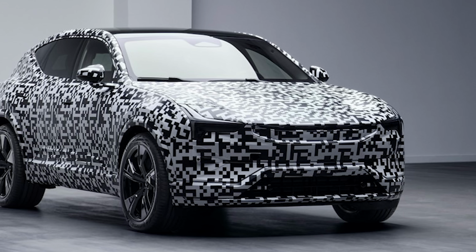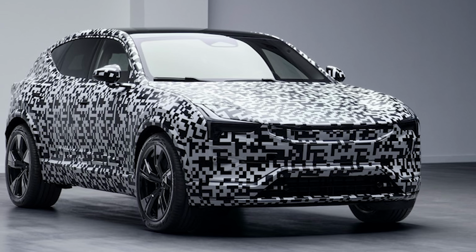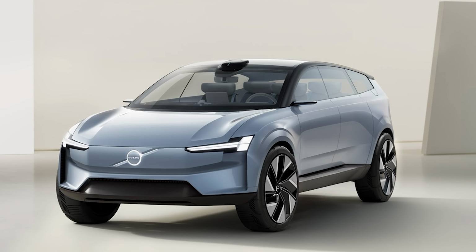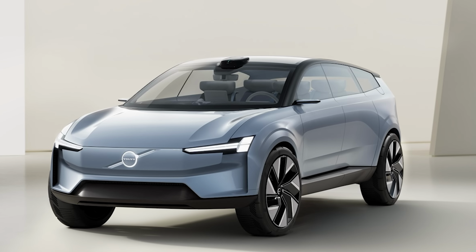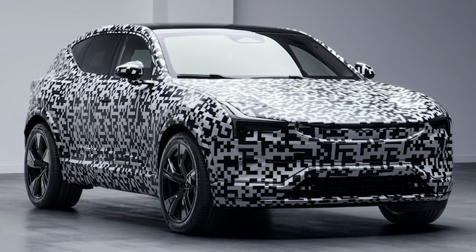And also the overall shape is going to be more of a fastback or coupe style of SUV, which we can see in these photos. But if we compare this to the Volvo Concept Recharge that was launched earlier this year, which a lot of people are speculating is going to be the XC90 electric, this looks to be smaller. The wheelbase looks to be shorter, but the overall shape looks quite similar. So I don't know, it's kind of interesting.